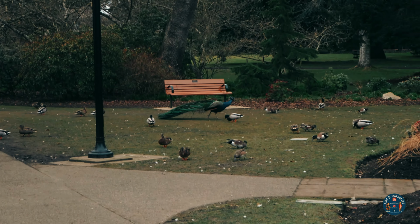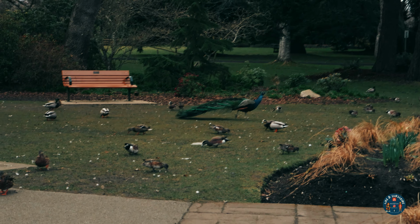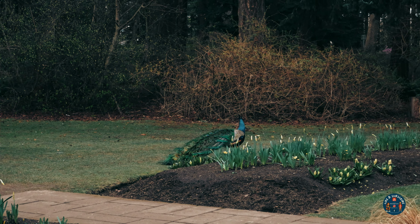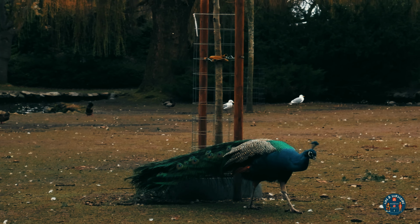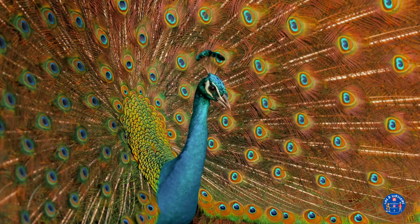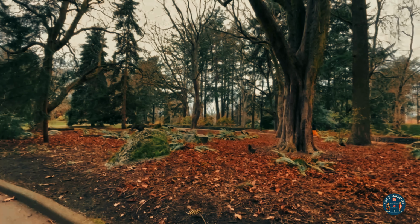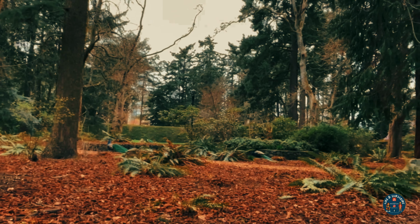But what we were really looking for is this guy over here. We found our first peacock wandering around Beacon Hill Park. Let's see how close we can get. There's two there and there's one over there. Peacocks everywhere. Now there's peacocks everywhere, yeah?